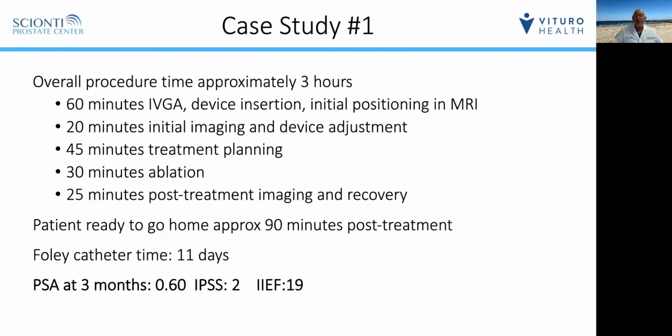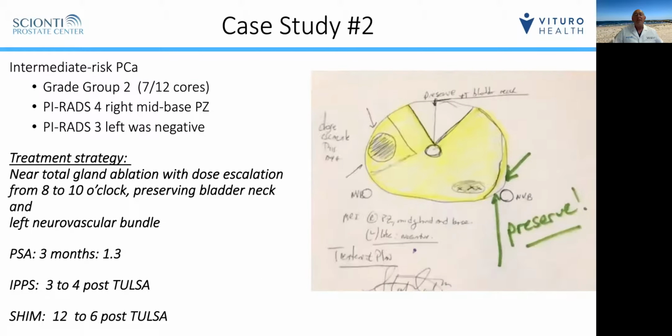He required a Foley catheter for 11 days. His PSA at 3 months was 0.6. His IPSS was unchanged at 2, as was his IIEF scores. The second case demonstrates a more complete ablation.